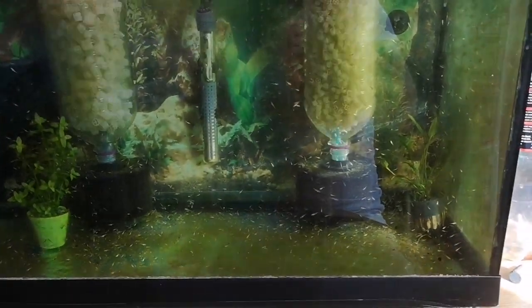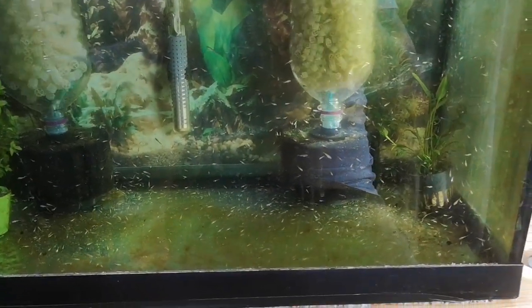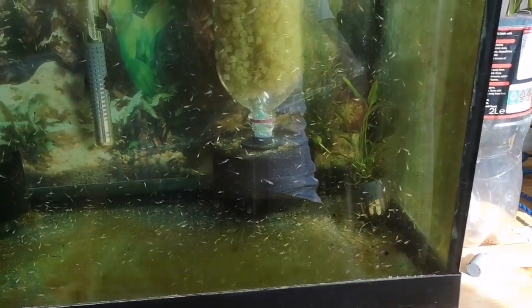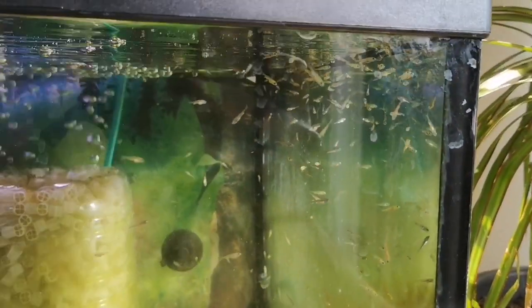Hi everyone, just thought I'd do a quick update on how the fry are getting on. So it's been about 2 weeks since they hatched now, about 18 days I think since the fish spawned. They're all doing really well. As you can see there, they've all grown a bit from what they were.